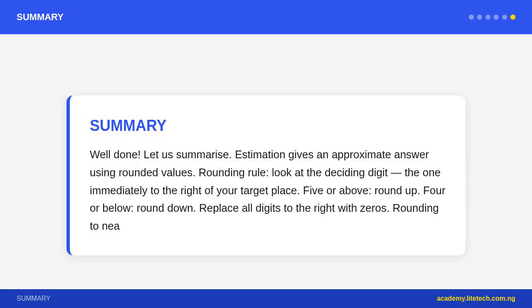Well done. Let us summarize. Estimation gives an approximate answer using rounded values. Rounding rule, look at the deciding digit, the one immediately to the right of your target place. 5 or above, round up. 4 or below, round down. Replace all digits to the right with zeros. Rounding to nearest 10, look at units. Nearest hundreds, look at tens. Nearest thousand, look at hundreds. Use estimation to check your calculations. If the estimate and exact answer differ greatly, recheck.